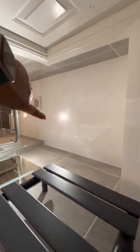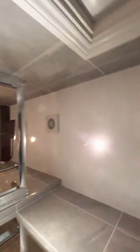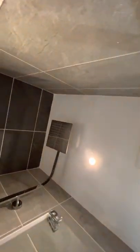Right, the ceiling. So you've got two spotlights working at present. From the first spotlight, you've got a hair coming down. And then in the corner, you've got a spider. Extract fan, dust present, clean required. And then you've got paint chipped.